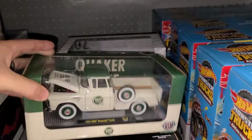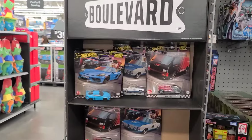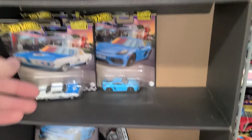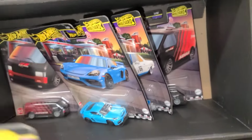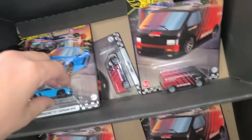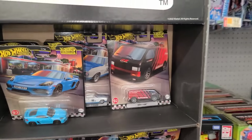Alright, well, let me show you the little side shipper. Okay, this side shipper had all Boulevards in it. It looks like somebody came and picked up a couple more cars, which is good because I left them all. There was, I think, one Sylvia and one Skyline, but they're all gone. Now we got a bunch of Golfs, a couple Porsches. Those Porsches are really nice as well. And that Advan van is something else.